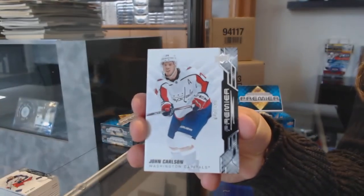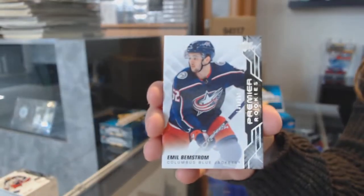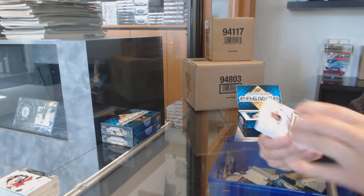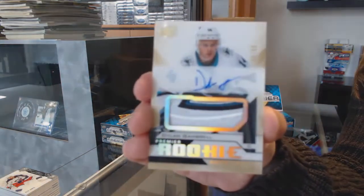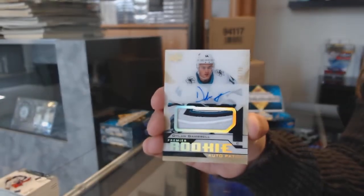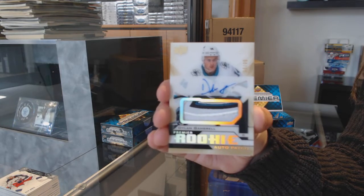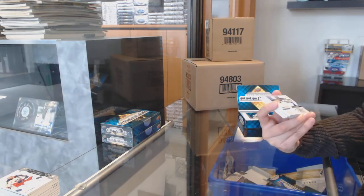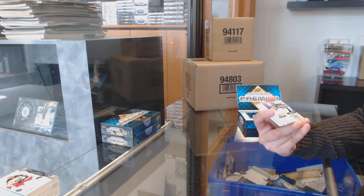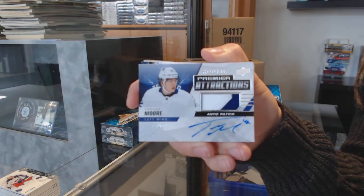For Washington, John Carlson. Number /299 rookie for Columbus, Emil Bemstrom. We've got a rookie patch auto gold update from 1819 for the San Jose Sharks, Dylan Gambrell. We've got a Premier Attractions rookie patch auto number /99 for Toronto, Trevor Moore.